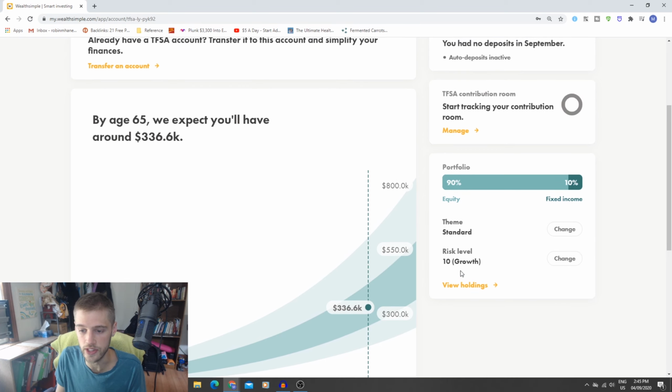So this is the risk level 10 when it comes to Wealthsimple portfolios. We picked growth level number 10, which I guess has the most equities, so that's the most into stocks, and it's about 90% equities, which are ETFs, and I'll show you guys those in a second, and about 10% bonds.